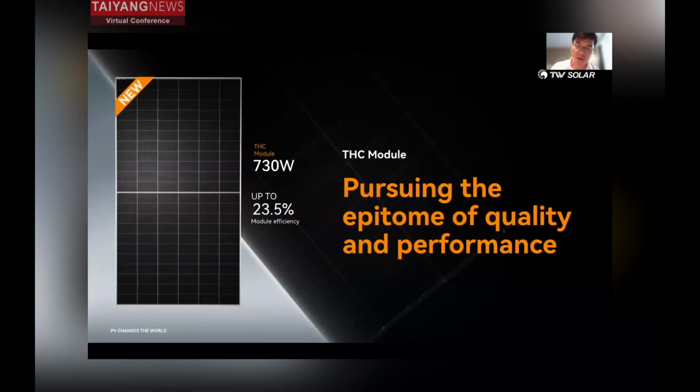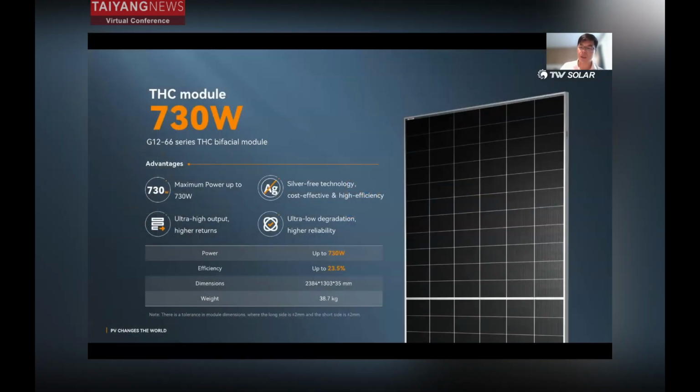Also, I don't want to only emphasize the advantages our TNC product already holds, but I would also like to emphasize that we have another kind of product, which is our THC module. We can see its power is now higher than 700, about 730 watts, and its module efficiency is up to 23.5%.